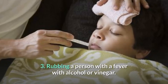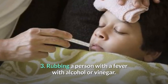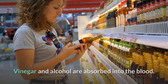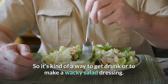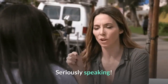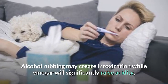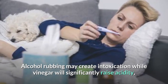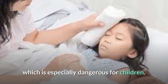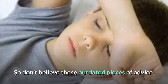Number 3, rubbing a person with a fever with alcohol or vinegar. Vinegar and alcohol are absorbed into the blood, so it's kind of a way to get drunk or to make a wacky salad dressing. Seriously speaking, alcohol rubbing may create intoxication, while vinegar will significantly raise acidity, which is especially dangerous for children. So don't believe those outdated pieces of advice.